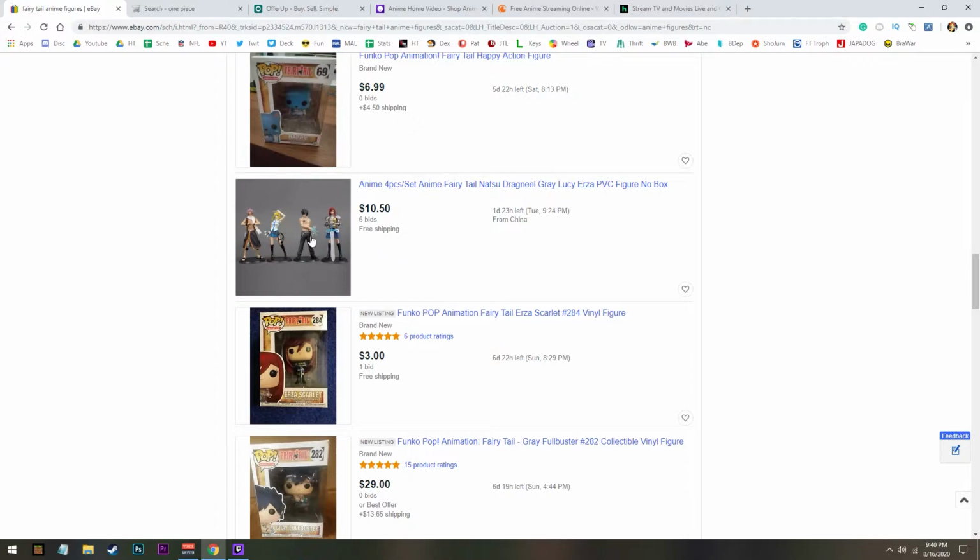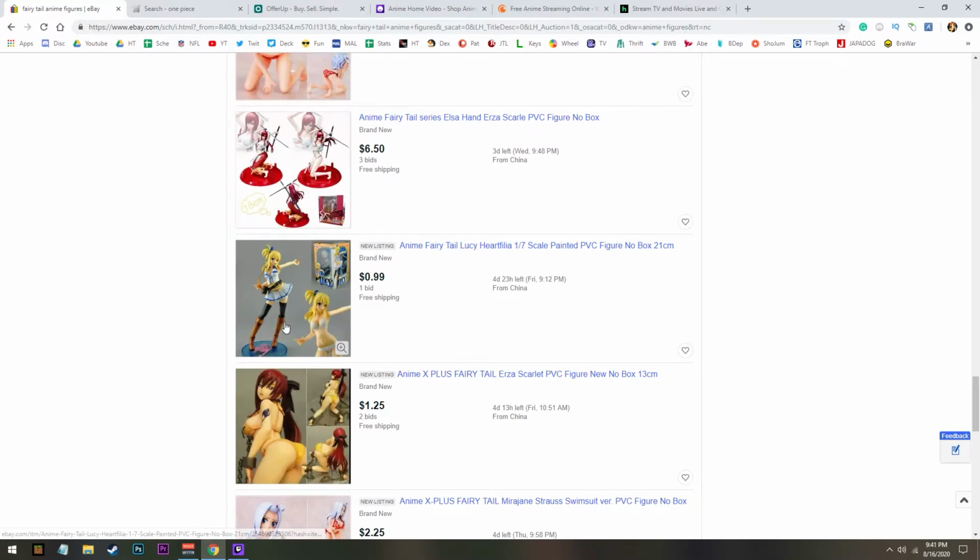This is crap. Don't buy this. Her sword was broken. Her keys and hair were broken. Just don't buy this, because this one is crap. The quality was horrible. The faces were horrible. Just don't buy it. For all the other figures, they're really good quality.